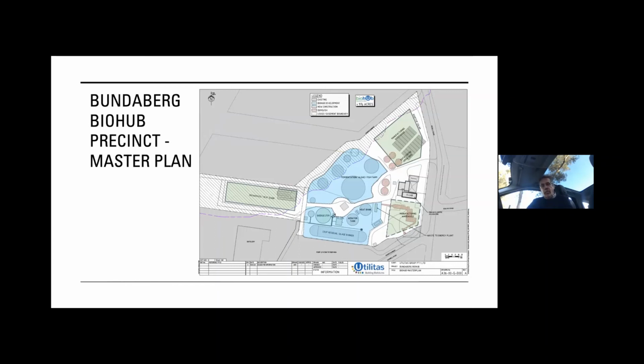We've already got quite a number of tenants, looking at a hydrogen hub, looking at some conventional, but looking at thermal processing and looking at traditional things like composting as well. The idea is to give a portfolio of technologies whereby people can come and see what's possible at a single site.